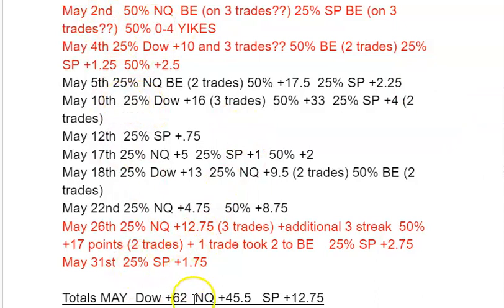Again, these totals do not include this. May 2nd, ugly day, one of the uglier ones we've had, and interesting as well. So the 25% never triggered on the May 2nd, and it actually had 6 pivot hits. So it continued to go down and down and down, and it always won the 25%, but it continued to lose the 50%.